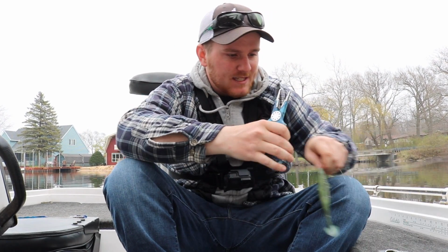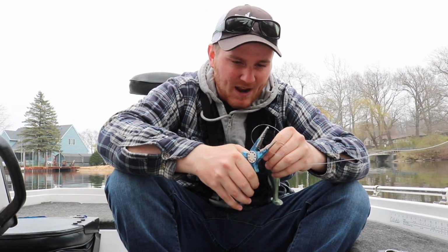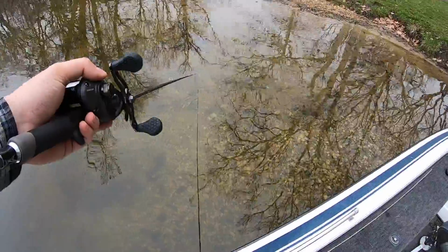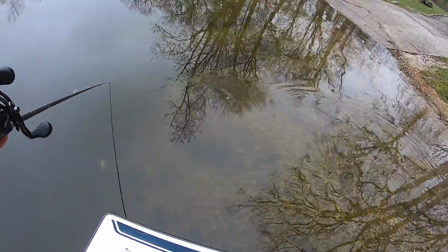But we're going to cut off this tag end and go out to the main lake probably first and try to find old Big. Oh, buddy. Absolutely freaking juicy. Look at that tail kick. We're going to try to call some big old bass out from underneath some docks. That's going to be kind of the goal today.